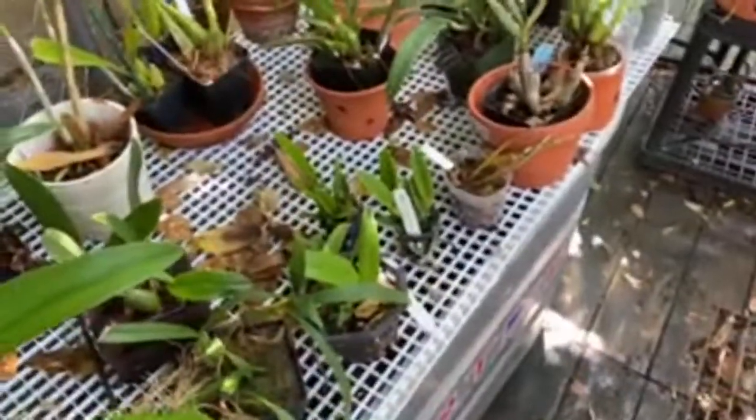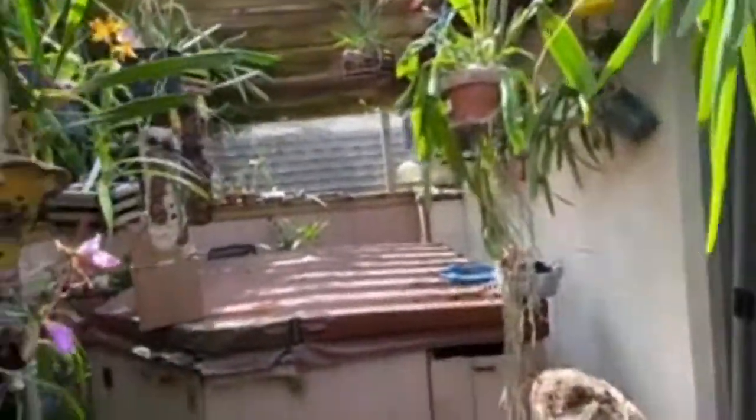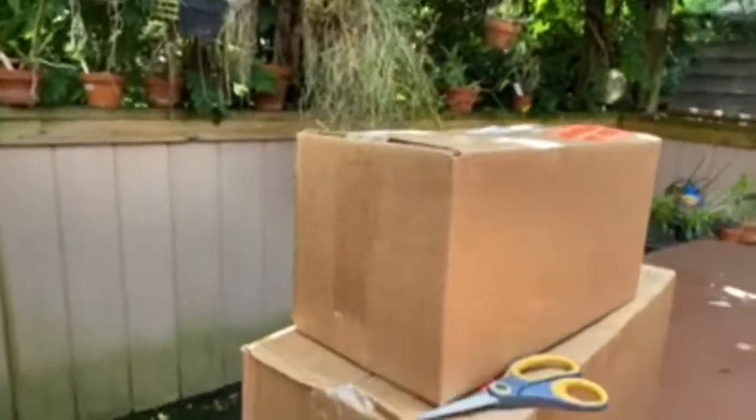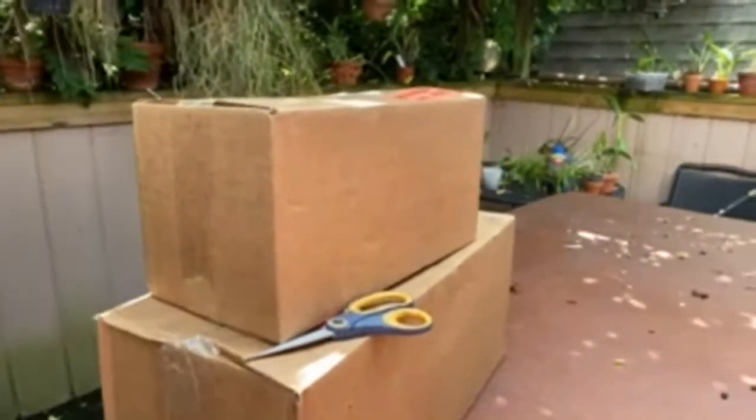But anyway, let's get on down to the box. And that spike is still progressing right there. That's my Aerangis kotschyana. Okay, let's get on to it because I can see the sun has come out now. Didn't I just say a minute ago that it was going to rain? Now the sun is out, and I wouldn't bet that before I do this unboxing that it'll be raining. But let's get on to it.